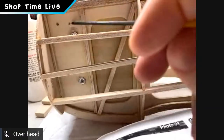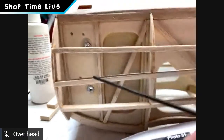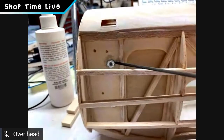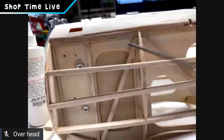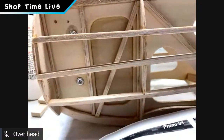Right here, I've added access holes. So I've got a set of access holes, one there and one there, so that when I get this all put together, I can come through the side of the fuselage with my Allen wrench and access the blind nuts to the other side. It just makes it a little easier to get to.